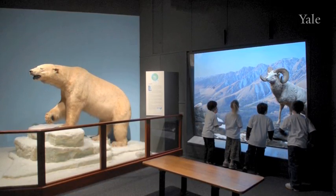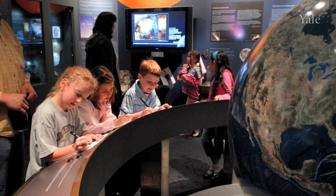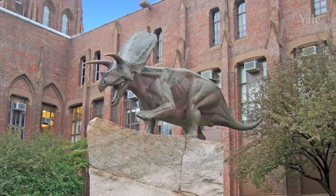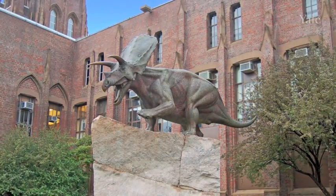So the public sees the Peabody as exhibits and education, from, I guess, diamonds to dinosaurs. But as you can see, the Peabody is also an extraordinary resource for scientific research and teaching. So we serve undergraduates and graduate students and researchers here from Yale, and indeed visitors from all over the world who come to do work on our collections and to write scientific papers using this extraordinary Yale resource.